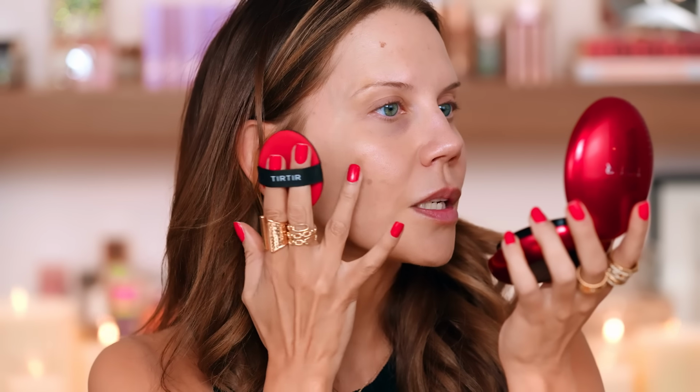I'm gonna go ahead and press in. The product is in the sponge, so you're gonna wanna press not too firmly, but you definitely wanna dab, dab, dab and get product on the actual applicator. What we're gonna do now, and I want you to really see how easily I'm able to cover all of this up with such a thin formulation.